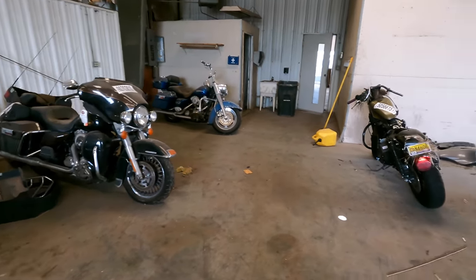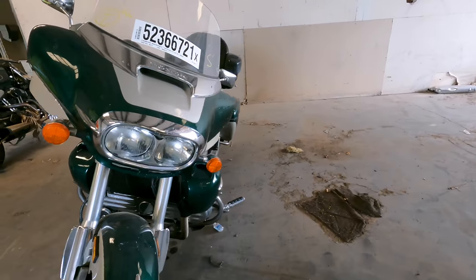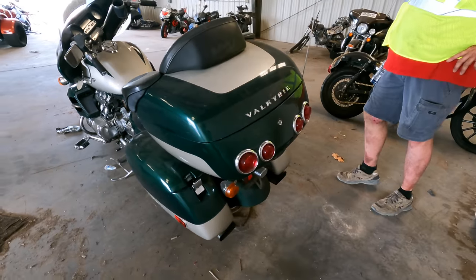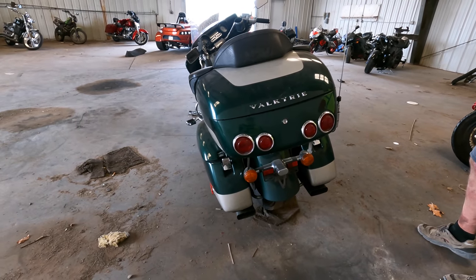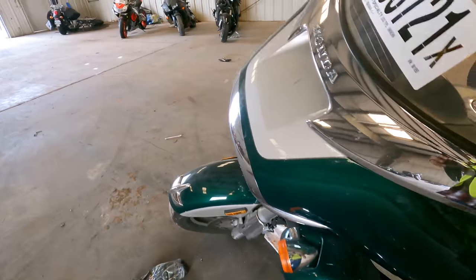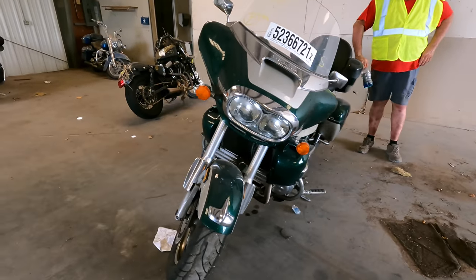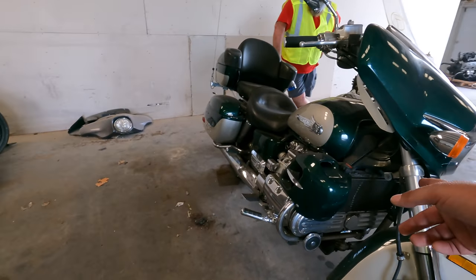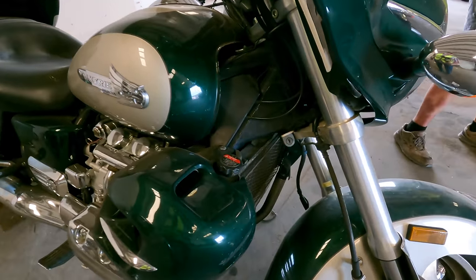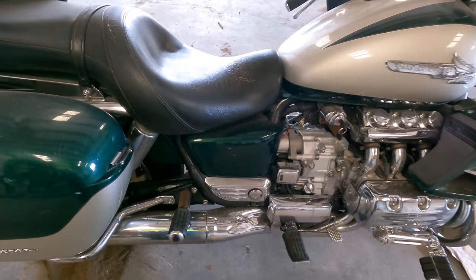Big cruisers. Oh, wow. This is new. A Victory? No, a Valkyrie. Honda. I don't remember this one. This is a Honda? Really? Wow. This is a big bike. What year is this? 99 GL1500. Got a flat six. Look at the radiator. It's almost as big as my 53 car. Holy crap. Look at this radiator. Wow. This thing looks like a monster.